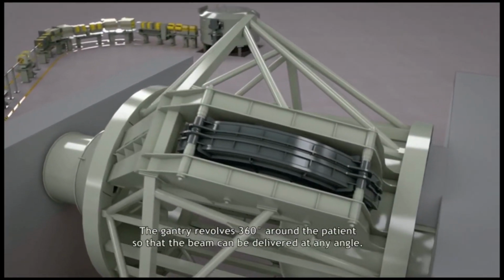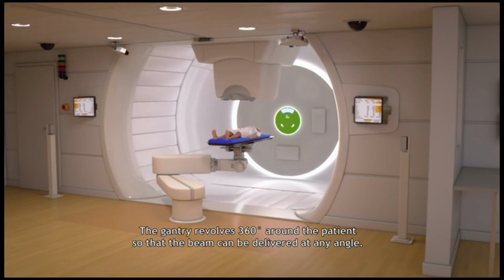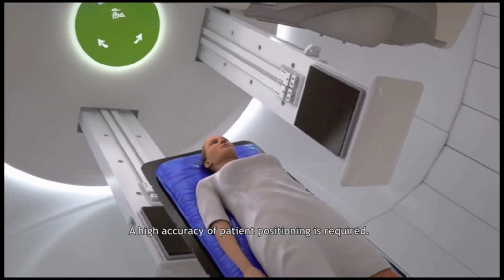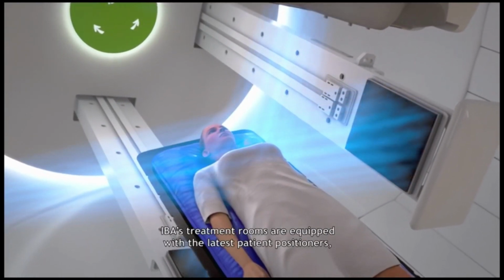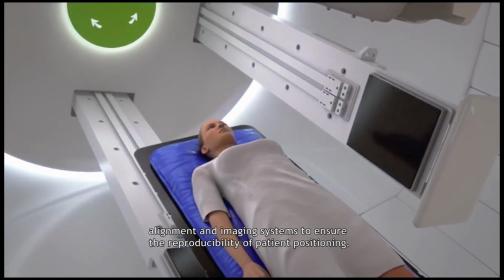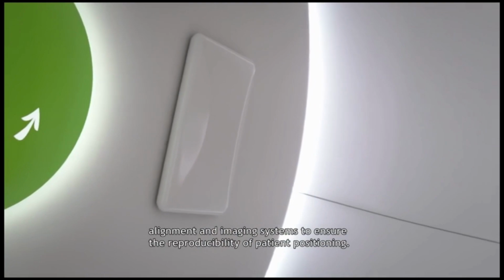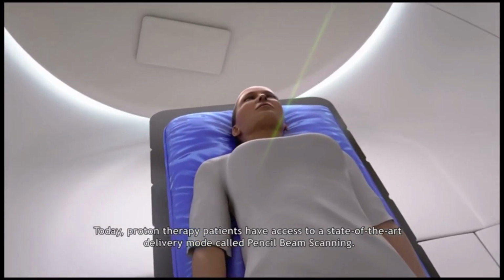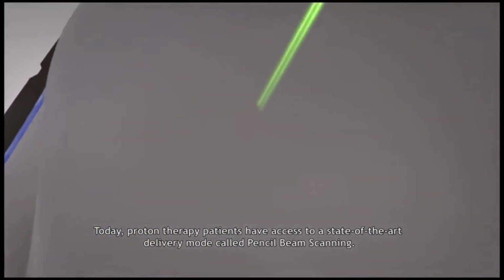The gantry revolves 360 degrees around the patient so that the beam can be delivered at any angle. A high accuracy of patient positioning is required. IBA's treatment rooms are equipped with the latest patient positioners, alignment, and imaging systems to ensure the reproducibility of patient positioning.